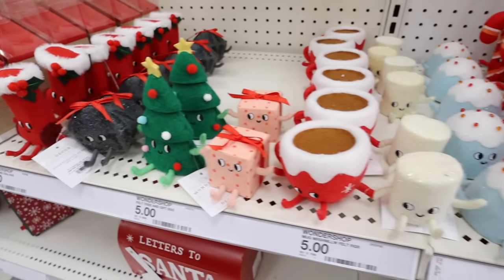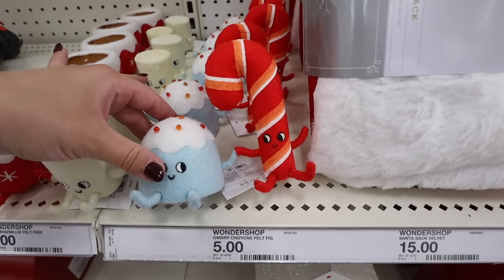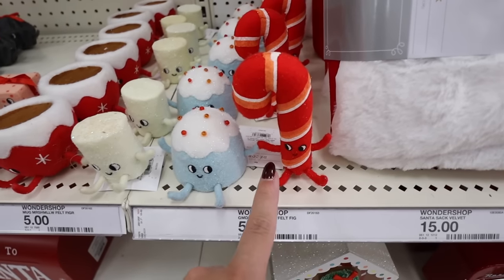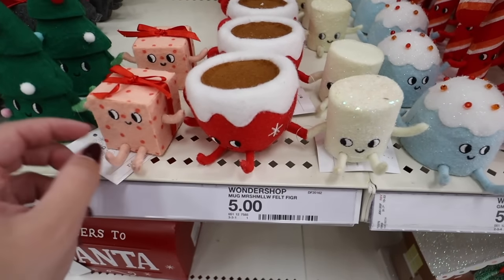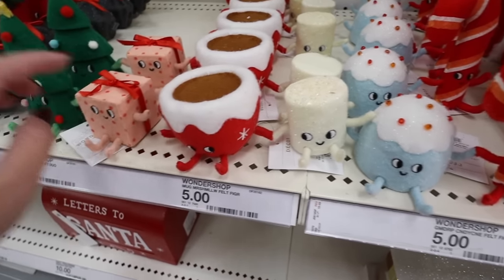Look at the little Christmas duos. I feel like I never find these. These go super fast. They have this little gumdrop and candy cane, and their hands are magnetized together. Then they have a little mug of cocoa and a marshmallow. That one's definitely gonna be super popular.